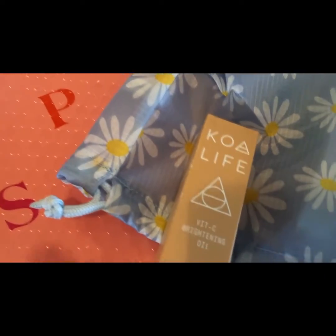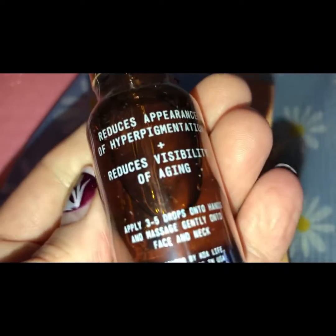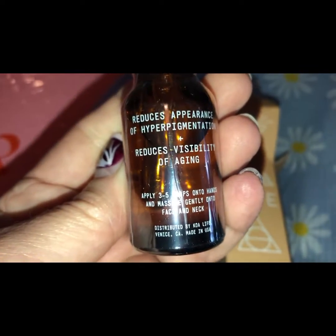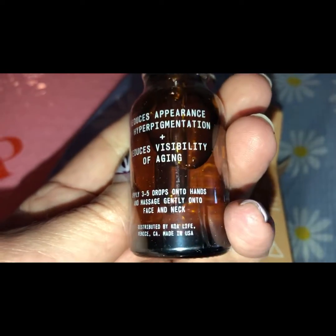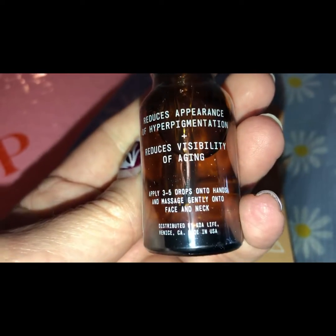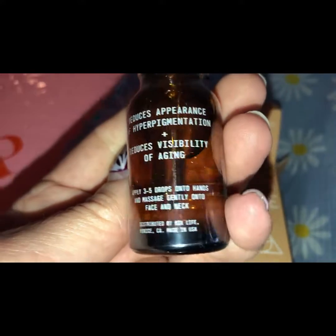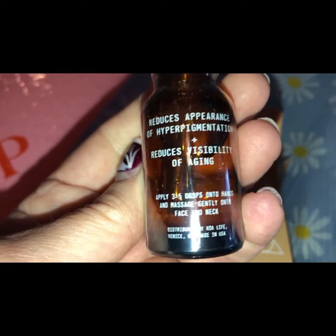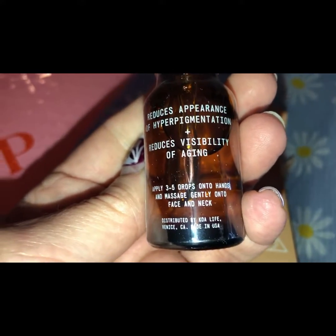Okay, so this one is KOA. I never know if this is Koa Life, but KOA Life. It's a vitamin C brightening oil. Retails for $34.95. It's 15 milliliter. And it says glow boosting, packed with vitamin C, hemp seed oils, shiitake mushroom extract to even out skin tone and minimize hyperpigmentation, which is your dark spots, melasma, acne and stuff. So this sounds really nice.